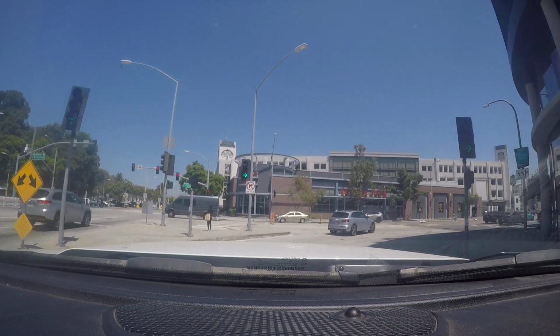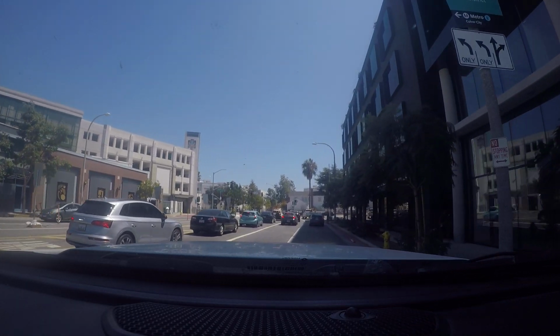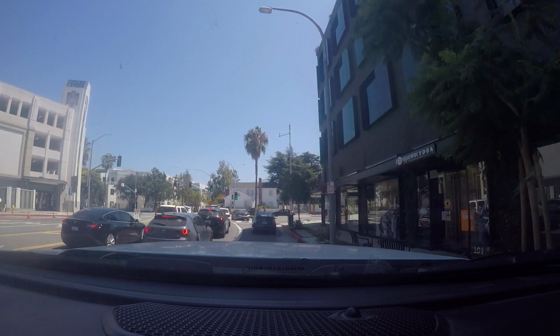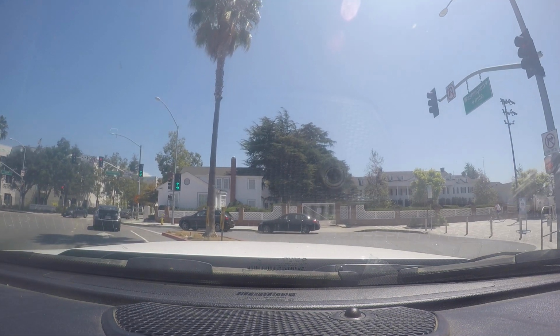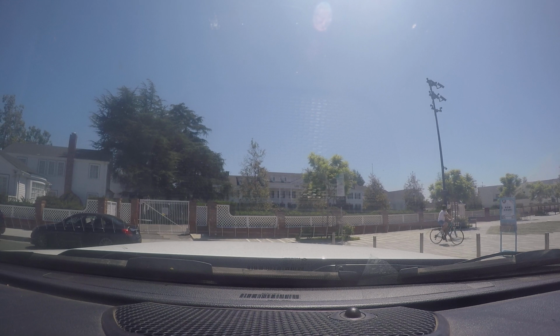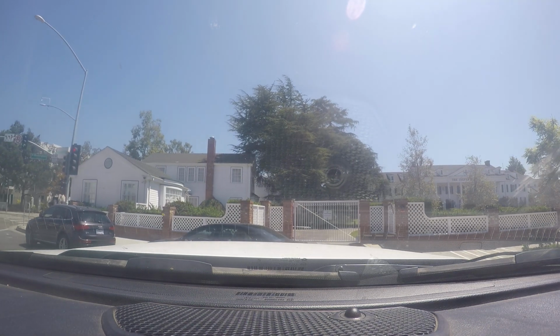And then back here is the Culver Studios. And that building directly ahead was Cecil B. DeMille's office when he owned the studio for a while. I'm going to turn right in here. And this is the house from Gone with the Wind. Right there. That they used in the very opening scene of Gone with the Wind. It's hard to see. But anyway, that's the house from Gone with the Wind.